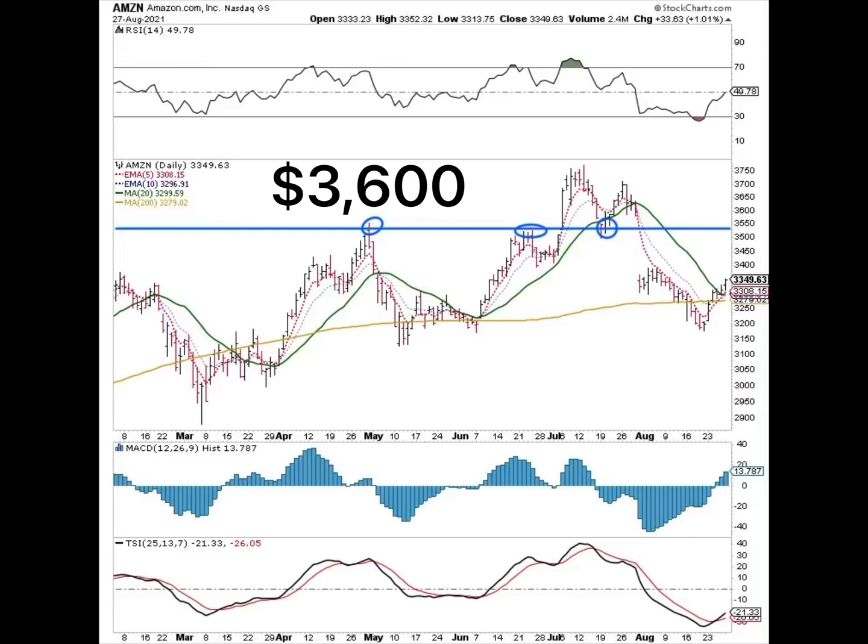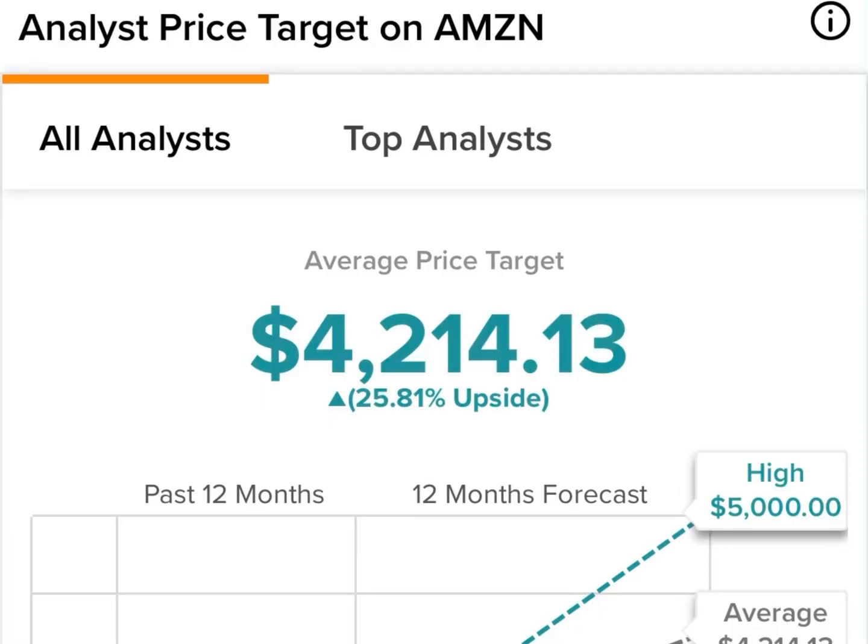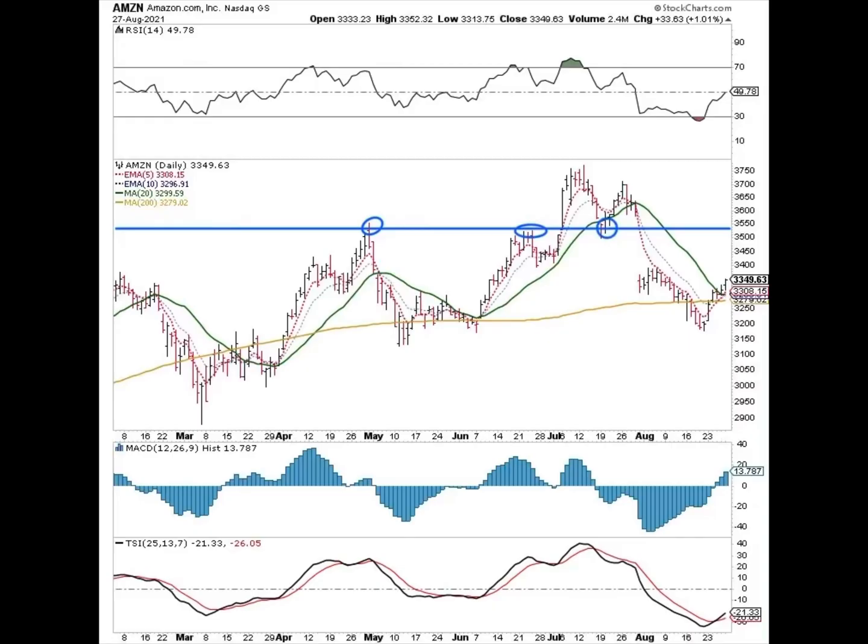Knowing this, with $3,600 as a resistance line, I don't want to buy anywhere near that price. I want to be as close to $3,100 as I can possibly get. And if I think the price is going to $4,200 with 26% upside, then it's not out of this world to think that it can get to that resistance line at $3,600. So if I wanted to, I could buy some right now and sell it when it gets to $3,600, because I know it's likely to stop and go sideways, and maybe it pulls back and comes right back down, and I can do the same cycle over and over again. That's just how I trade.